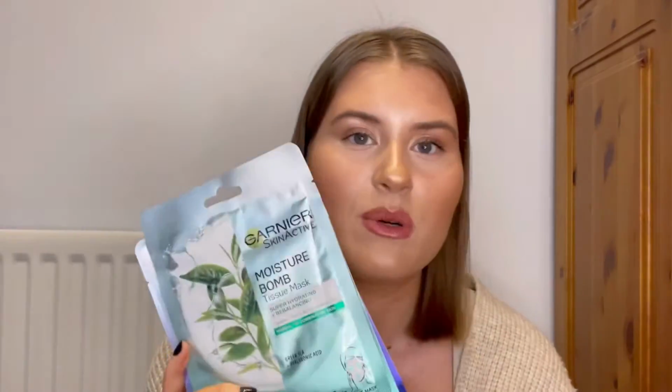They're basically like a serum that you put on a sheet of cotton and then put on your face. You can leave them on 15 minutes. I leave them on for however long I want to. They're great. I've used these for years and I've loved them. I love the eye ones as well, they're great, but lately I found some new ones.